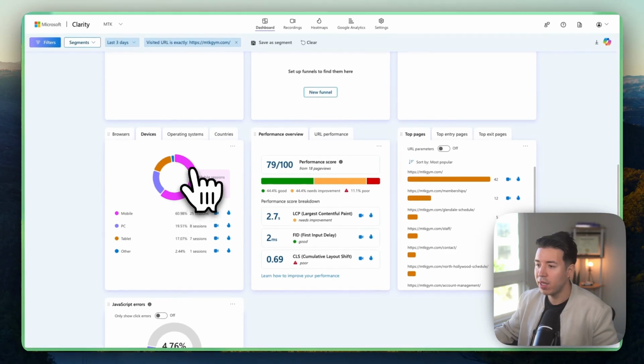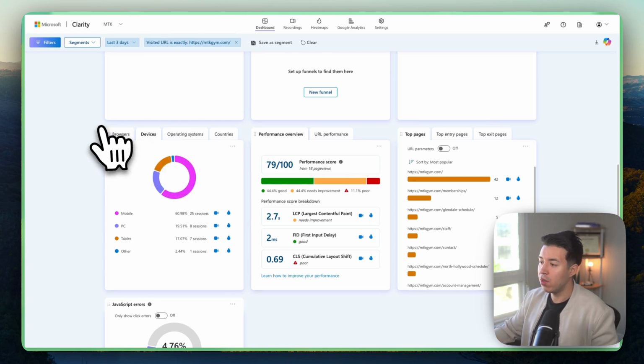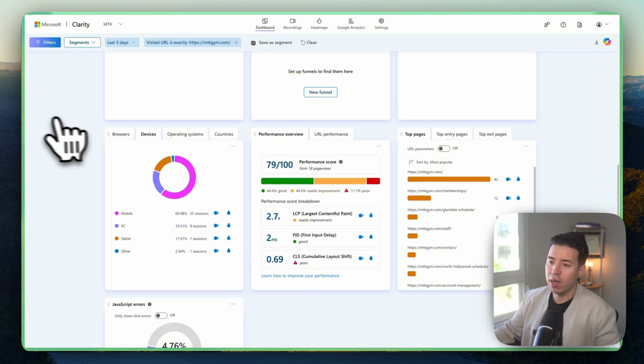So what does that tell us? That means we need to optimize for the mobile version of the site. We also want to make sure that the page speed on mobile and desktop is fully optimized. So what I'm going to do now is go over a quick little checklist on some of the things you can look out for when you're doing your own conversion rate optimization.